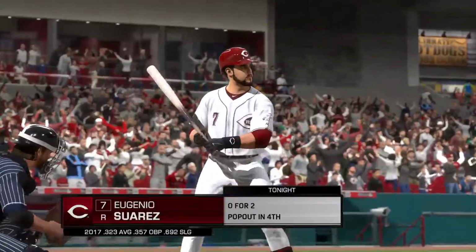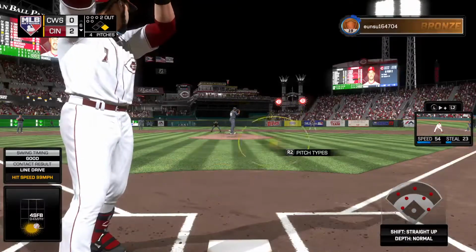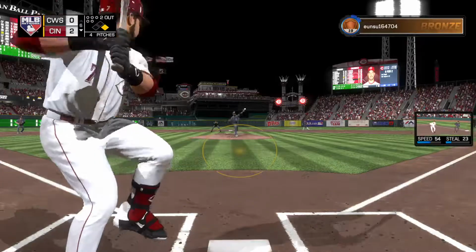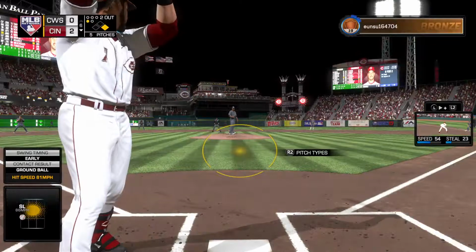Third baseman, number 7, in now, Eugenio Suarez. He's 0 for 2 thus far in this one. He's set. Here it comes. Swinging, a ball hit on the ground, but a foul ball here. 0-1.